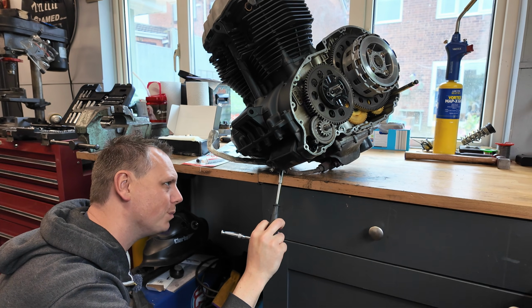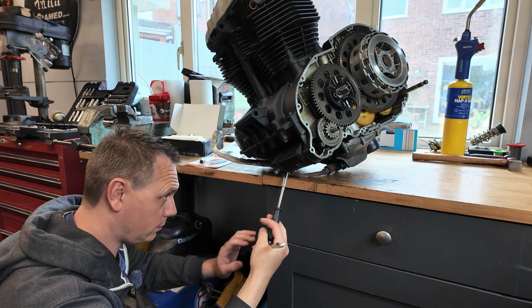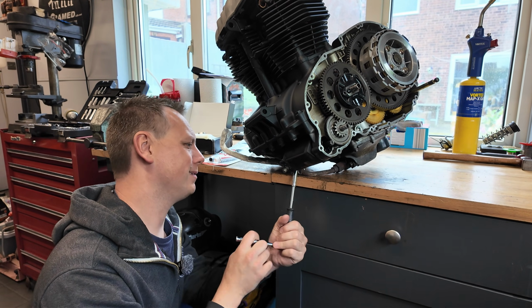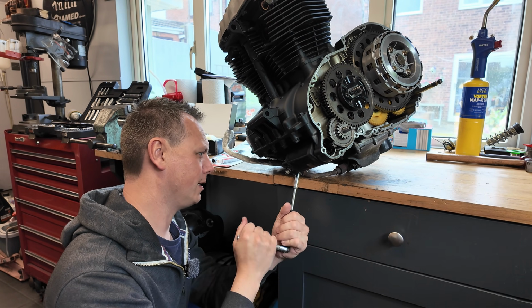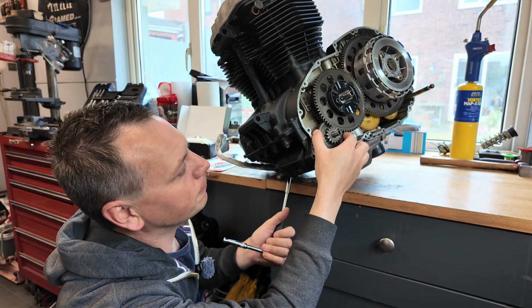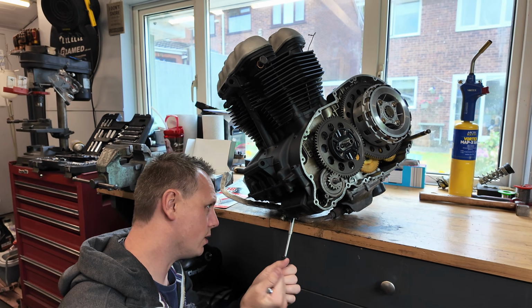So yesterday I spent an amount of time heating them with the MAP gas and easing the bolts out. Because you have to take the starter motor out in order to get this gear out. And that is where the safe start is going to fit.